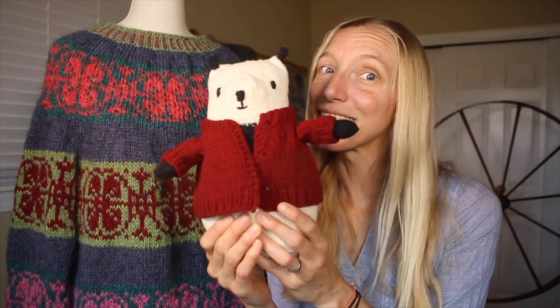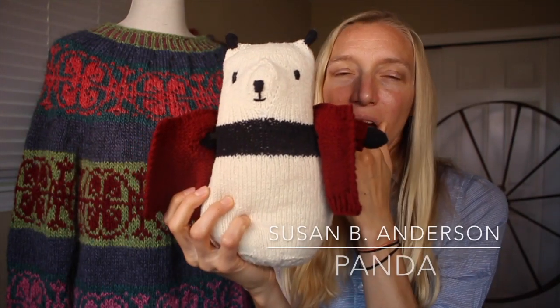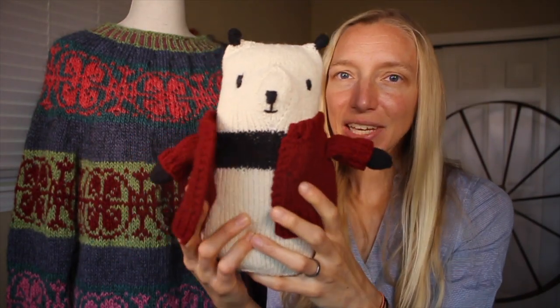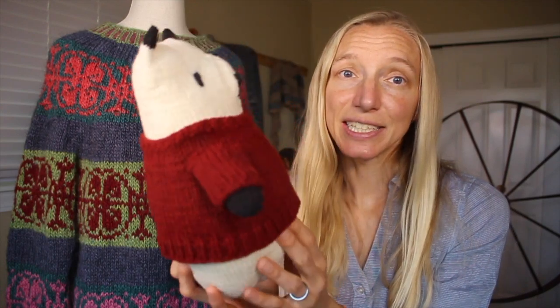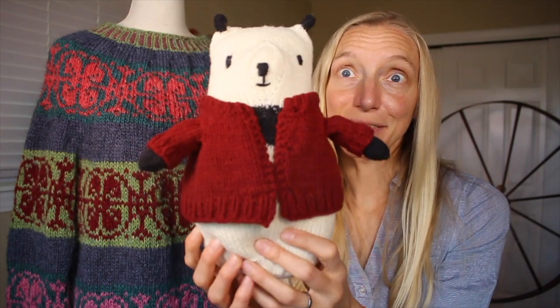It's the Panda sweater. So Panda got a sweater. Last week I showed you guys Panda. This is Susan B. Anderson's new little toy, and it has a little sweater. It's supposed to have a hood with it, but I didn't do the hood because this is for a little baby, my little grandchild, who's gonna be here in a couple of weeks. And I didn't put buttons on here, just like I didn't put buttons on the eyes because it's for a baby. We can add those things in later.